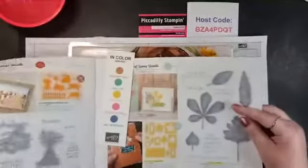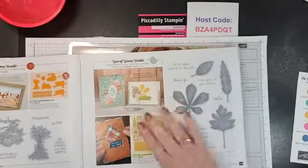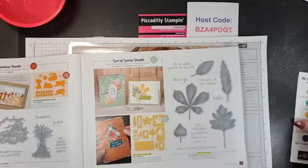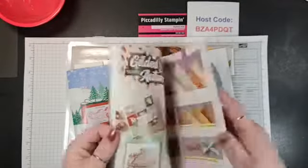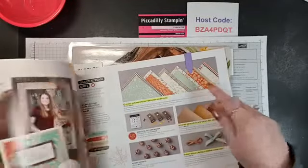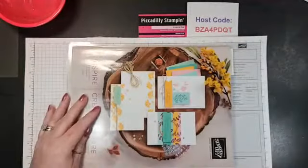Oh, tonight I just wanted to show you, we're going to be using the bundle, The Love of Leaves. I am crazy about this bundle. You love that one. I do. A nice one. I really, really do like this one. And then the paper that I'm going to be using, I'm going to be making my own DSP on one, but I am going to be using the Gilded Autumn paper. So this is from the August-December 2020 mini catalog.